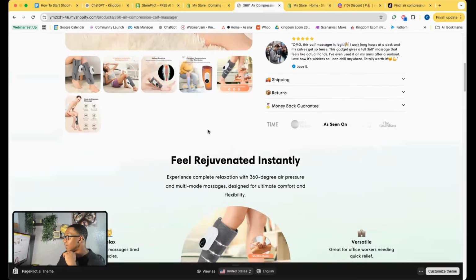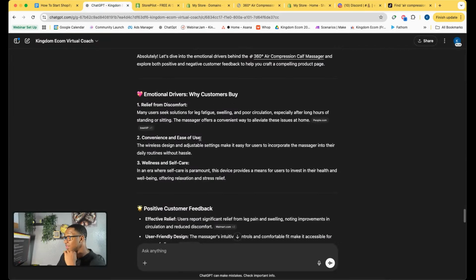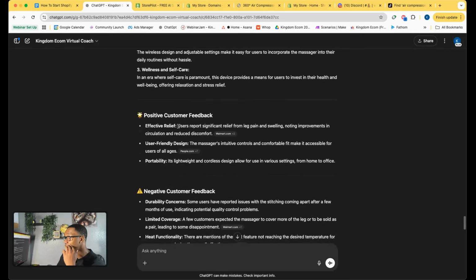So with us saying feel rejuvenated instantly, that's pretty decent, but you can say feel relief instantly, which is kind of the same thing. But this talks about the convenience, the ease of use, it's wireless, wellness and self-care. We're in that era, yeah. Positive effect of the relief: relief in the leg pain, swelling, noticing improvement in circulation, which is a really good one.